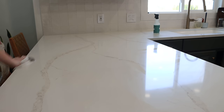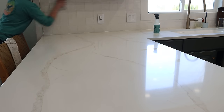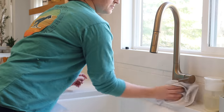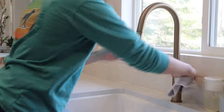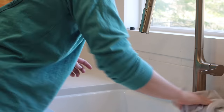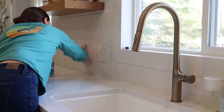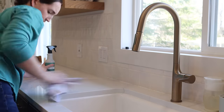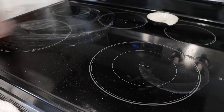And then for the most part during the day, I can just use a microfiber cloth and whatever spray I'm using to spray down things. If there's something on the countertop that needs disinfecting, like we made chicken or some other food that kind of grosses me out, I will use a disinfecting spray. And then if it's just something sticky, I'll typically use my Mrs. Meyer's multi-purpose spray just because I like the scent of it.